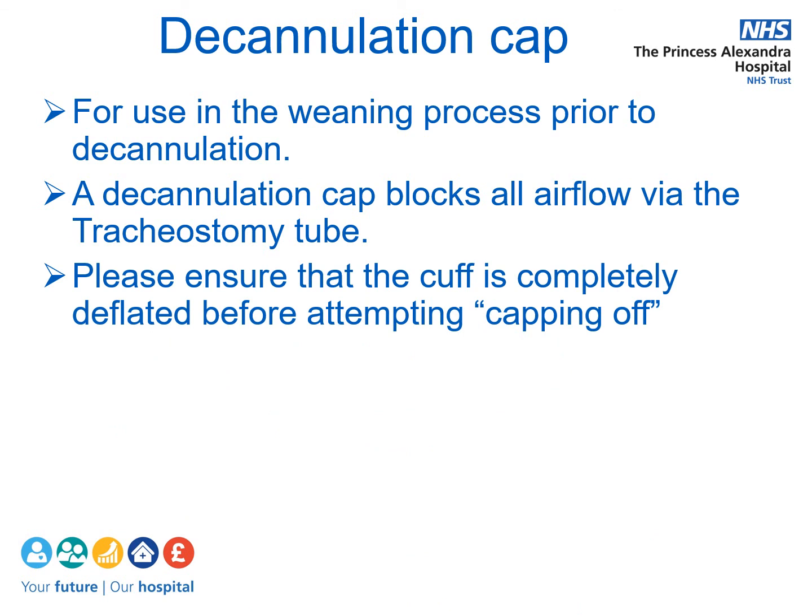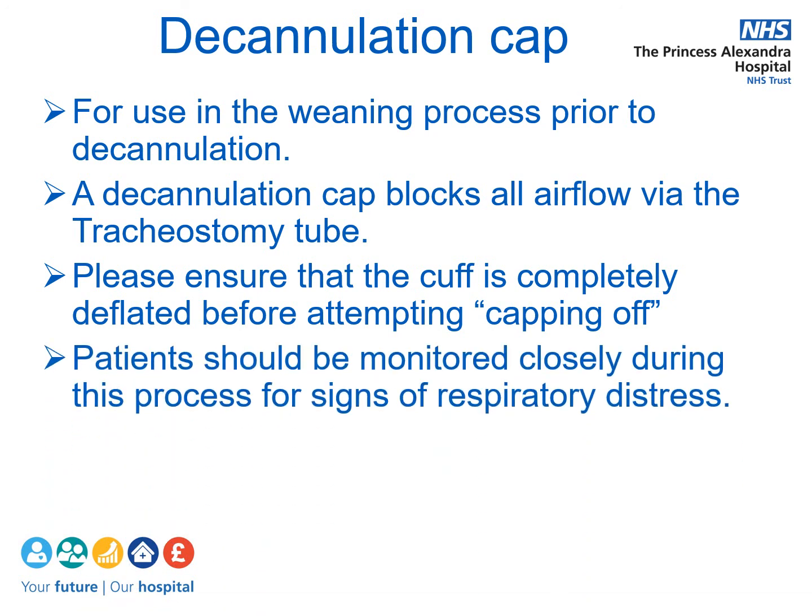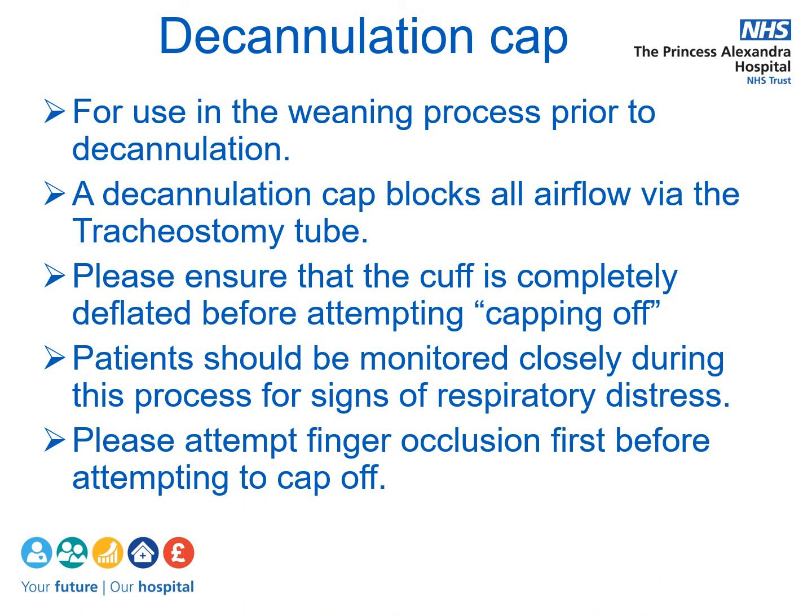So make sure that if you're using a cuffed tube, that the cuff is completely deflated. Otherwise, they will not be able to shift any air past the cuff if they're breathing through their mouth. Again, just like the speaking valve, we should be assessing them closely during this process for signs of respiratory distress. And we may also have to gradually increase the length of time at which they can tolerate it. Before you put the cap on, just place your finger over the end of the tracheostomy tube first, just to see as a guide as to how well they will tolerate being capped off.